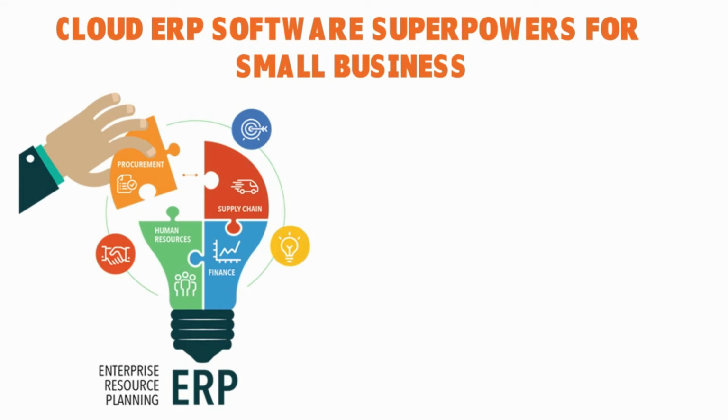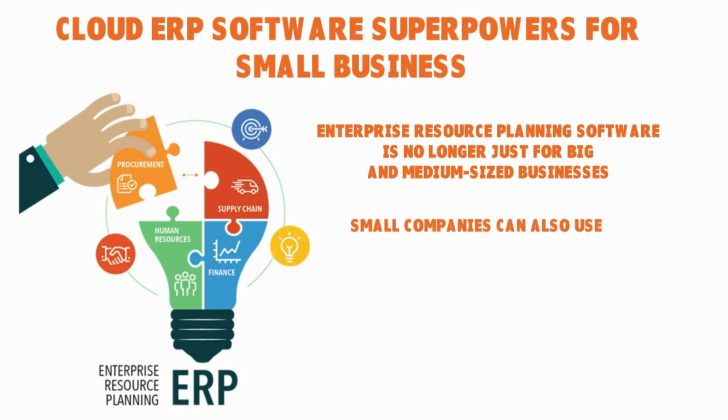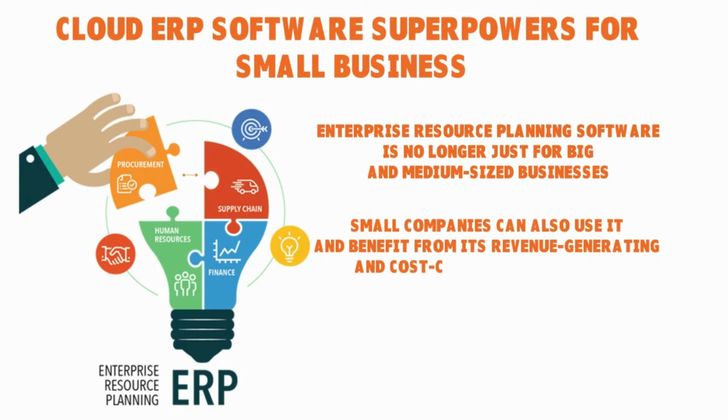Now, if you just joined this show, let me give you a little context, a little conceptual framework that we are using in this show. Enterprise resource planning software is no longer just for big and medium-sized businesses. Small companies can also use it and benefit from its revenue generating and cost containment features.